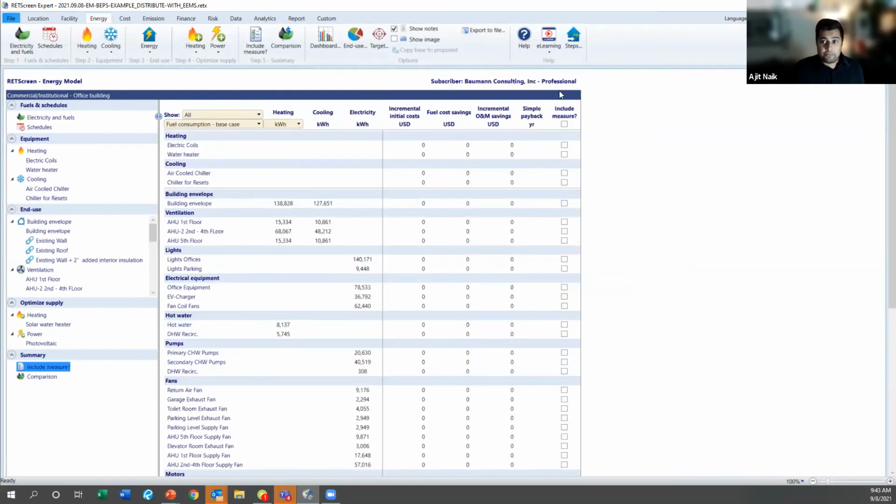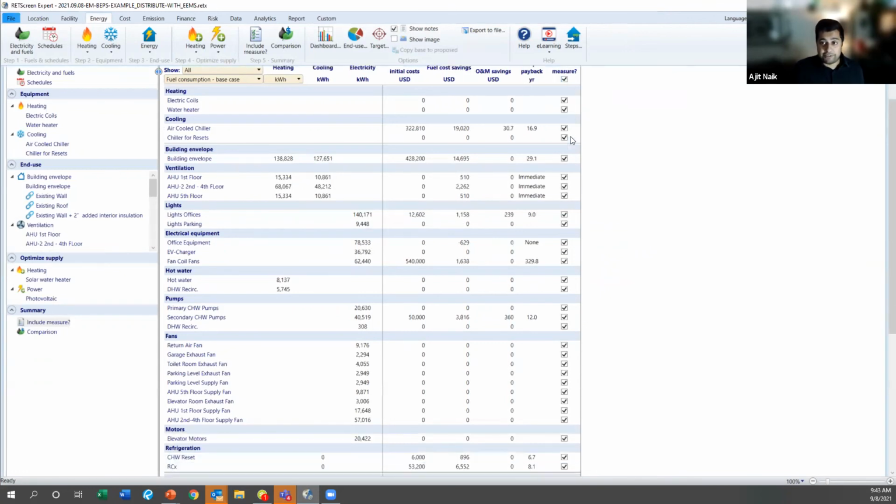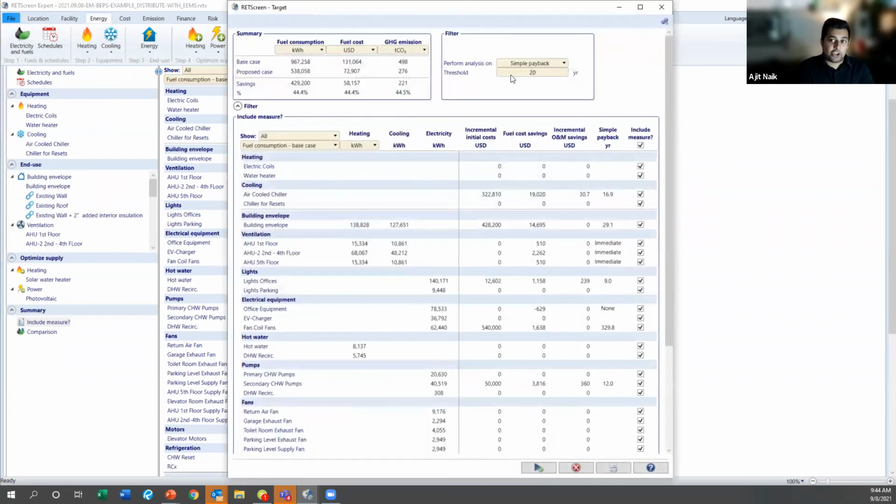We wanted to see what would happen if we included all of the measures that we designed. You can see that they range in values and paybacks: some of these efficiency measures pay back immediately, and some of them take 300 plus years to pay back. We had discussed at the project outset with the building owner that any measures with a payback over 20 years were going to be unacceptable. So we click the target button and choose a maximum limit of simple payback of 20 years.